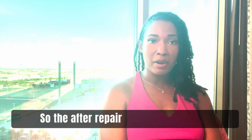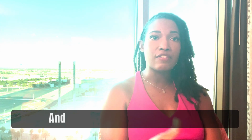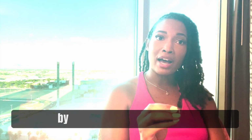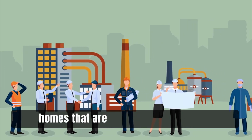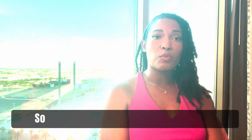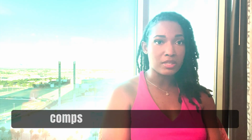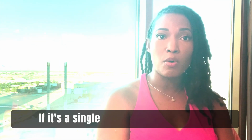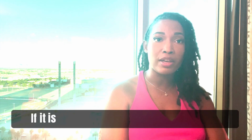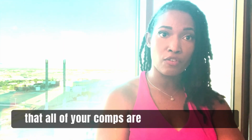So the after repair value can be found by pulling the comps on the neighborhood. And if you're a real estate agent, you understand that you can pull the comps by going through and finding homes that are going to be the quality of the home that you're renovating at that particular time. So whenever you're pulling your comps, you want to be extremely specific about the comps that you are looking at. If it's a single family home, make sure that the comps are all single family homes. If it is a split foyer style home, make sure that all of your comps are split foyer homes.